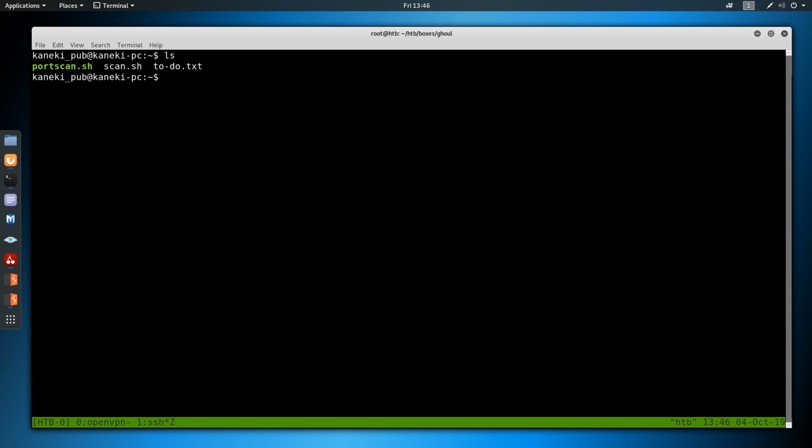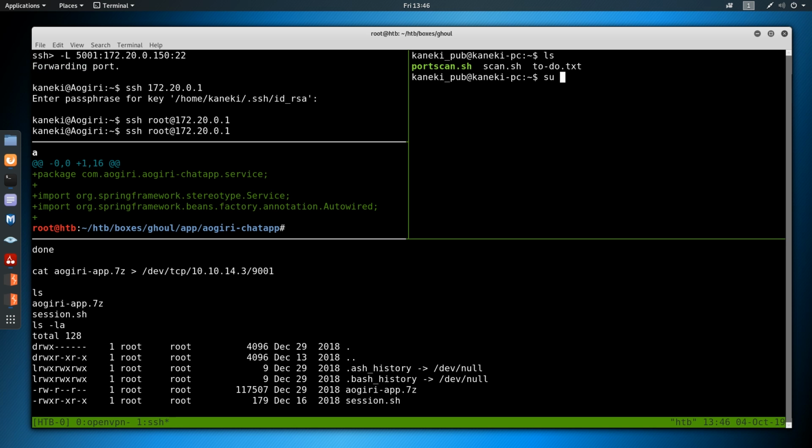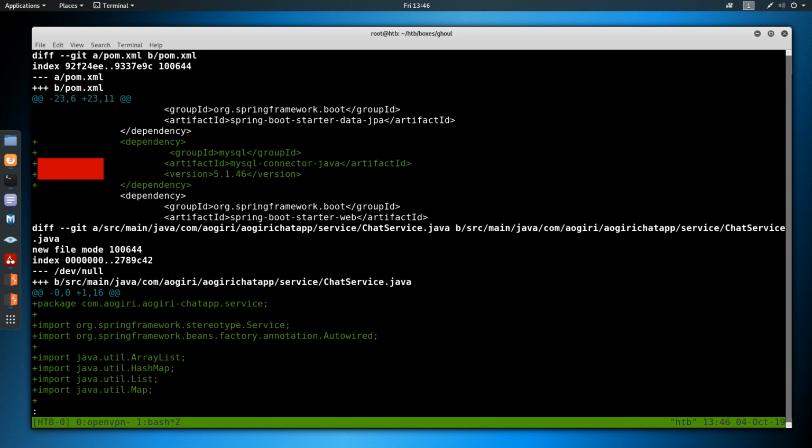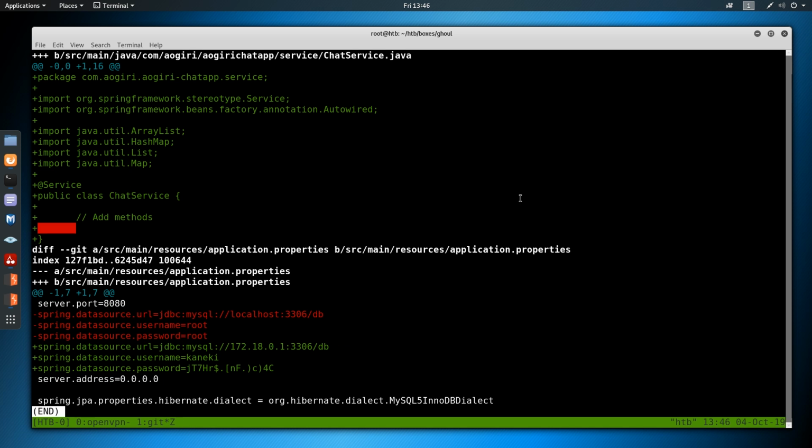But now we're here. So what we can try is su - to switch to the super root user. And let's look at this git diff again and try this password.